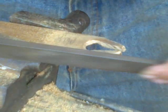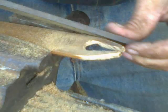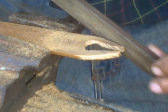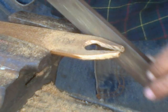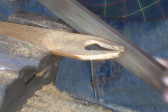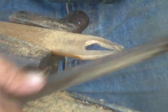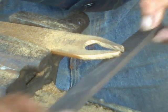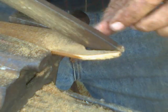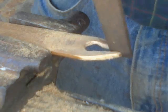To give these the functional profile. Just a bit too thick for that. We'll try this.